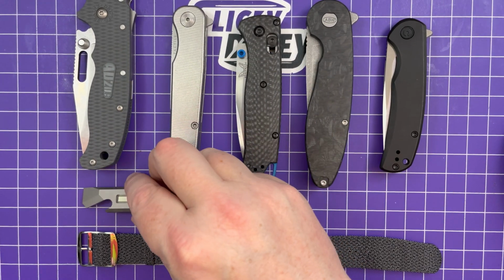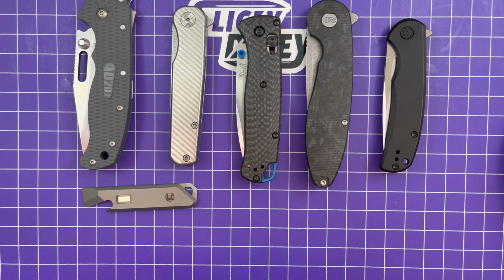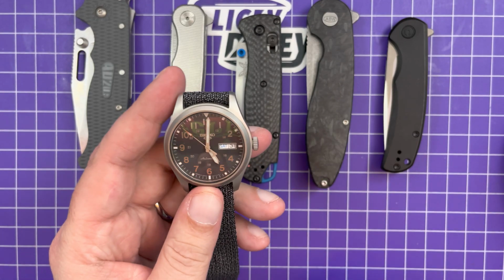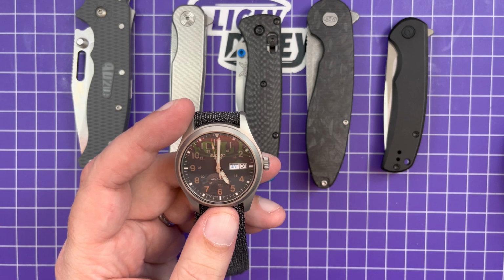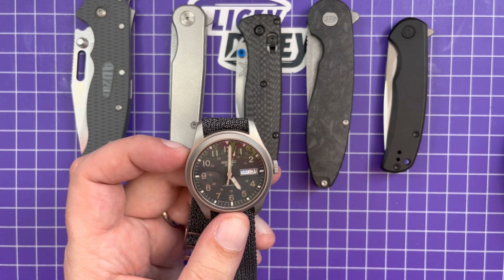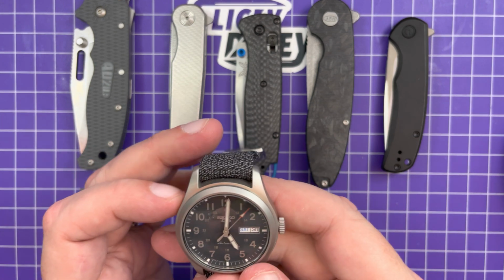And what has been my most worn watch? Absolutely by a wide margin, this is the new Seiko Field. They're about $200. I don't remember the reference number on this particular one, but look for Seiko Field 2020. There's going to be a link down below to the review of this watch, because I did review it. I haven't done many reviews yet, but I did review it on my watch channel.